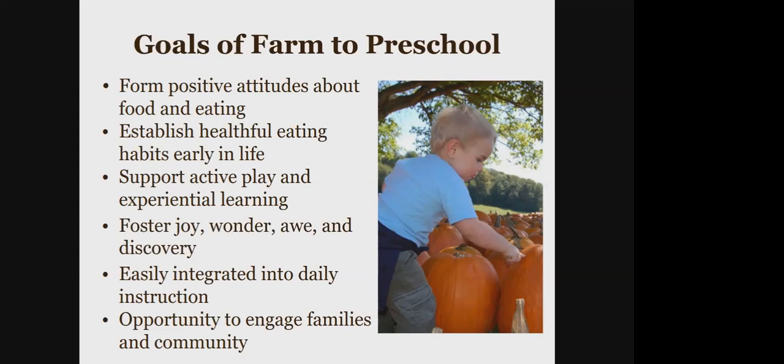It's also, we think, activities that are simple, especially the activities that we've included in our Farm to Preschool toolkit are really simple activities, so they can easily be integrated into what you're doing at the center to create a high quality experience for your children. And there are great opportunities to engage with families and the broader community through Farm to Preschool.